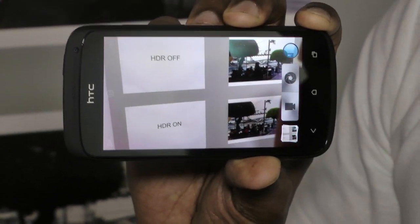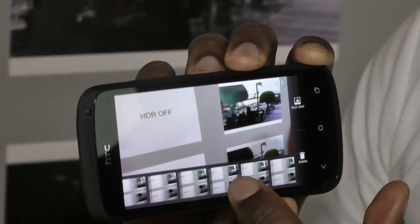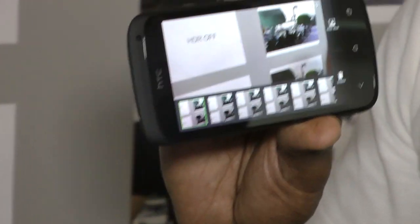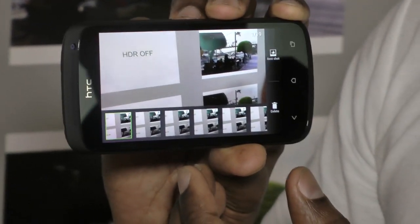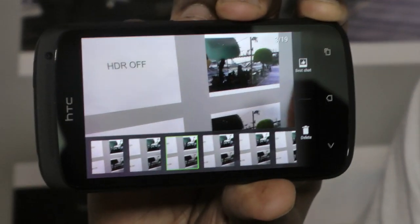That one's called Best Shot. So it'll take a range of shots for you and then you just select. How many pictures is that taking per second? They say it's about 4 frames a second. It could be even faster than that, but it's about 4 frames per second, and that's really fast for a phone. Yeah. So I can just select my favorite picture from there.